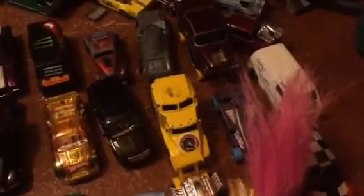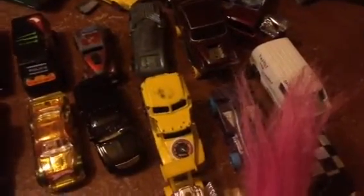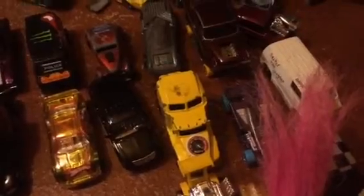That's a nice Shadow Jet, blue wheels, runs pretty good. I don't mean to rip through these next ones, but I'm running out of time. I'm up to 10 minutes, so I'm gonna go through this back row kind of quick.